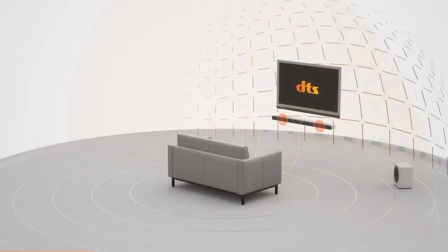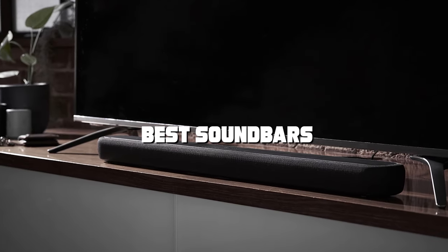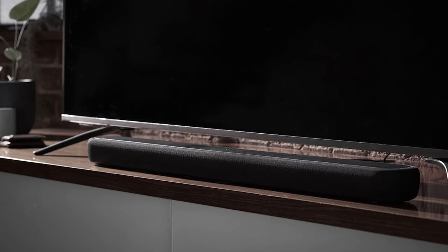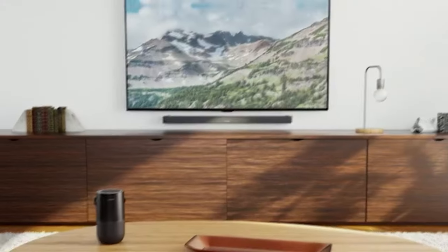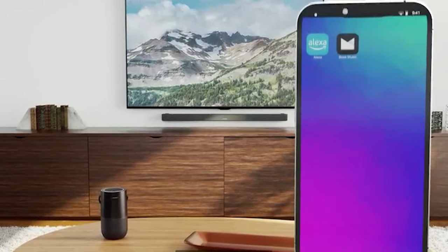Today, we've got something special for all you music and movie lovers out there. We're diving deep into the world of soundbars. If you're on the hunt for the best soundbars, you've come to the right place. We've done the research so you don't have to. Stick around as we unveil the top contenders in the soundbar game that will transform your audio experience. Let's get started.